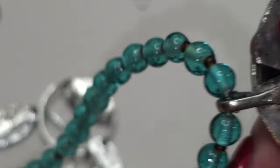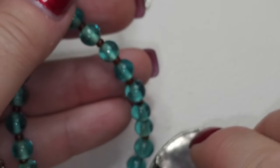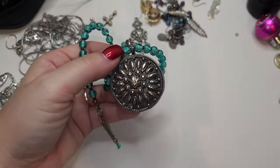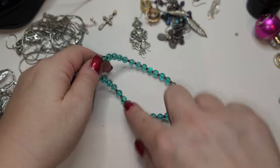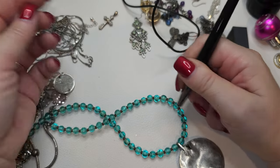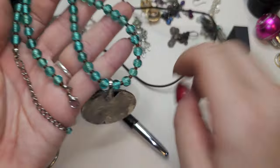Right here we have another necklace. I don't know what this is. It's not magnetic, but I don't see any stamps. It might be made artisanally. Yeah, I don't see any stamps. And this one's probably glass beads. Yep, we have a green or bluish glass beads necklace.